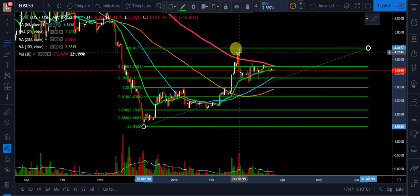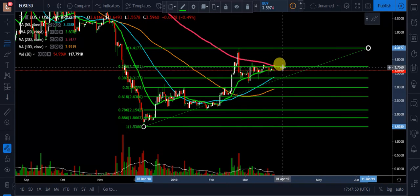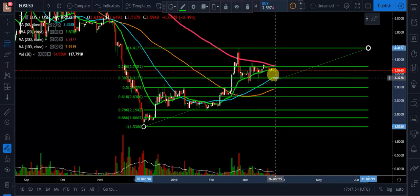And this is from that low to swing high. And now you can see we're underneath the 0.236 right now. We're floating between the 0.236 and the 0.382, which would also have this 50-day moving average here trying to act as support as well. Remember, moving averages act as support and resistance.